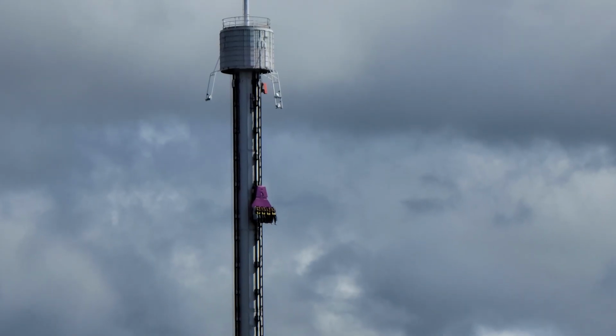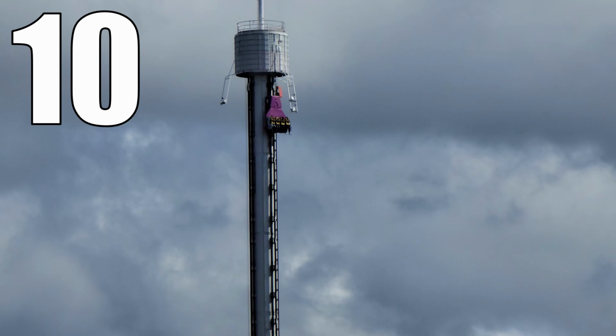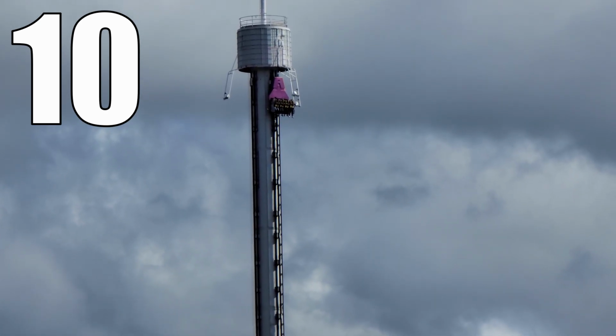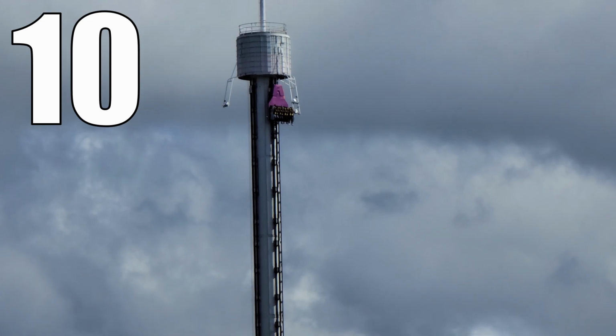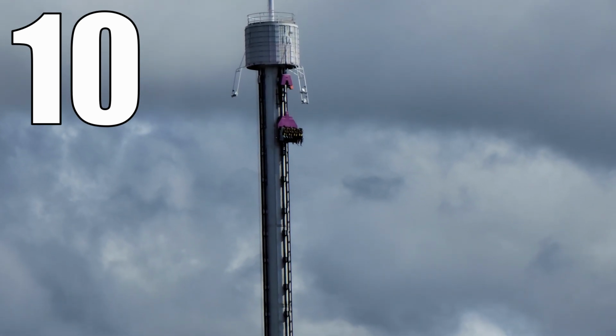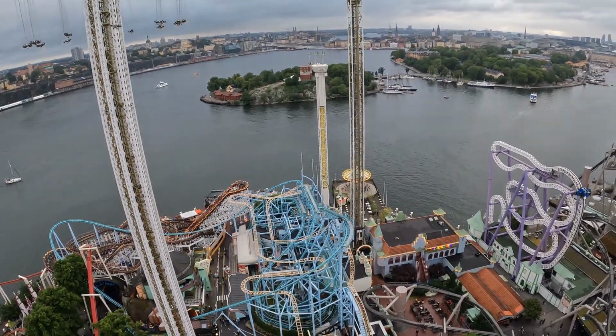But the better side is undoubtedly the tilt side. That side earns a perfect 10 out of 10. It is one of the best drop tower experiences out there. Between the stunning sightlines, fantastic airtime, and scary riding position, this ride is an absolute rush. This is easily my favorite drop tower at all of Gröna Lund.